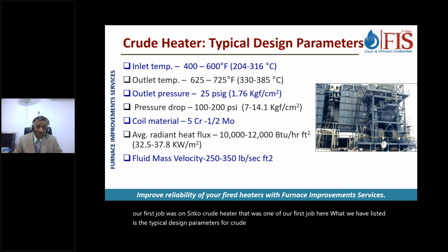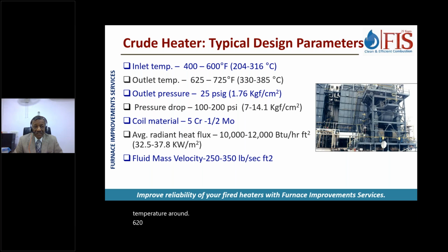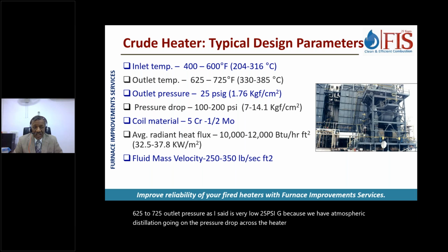The inlet temperature, depending on the crude preheat, can range from anywhere between 400 to 600 degrees F. Outlet temperature is around 625 to 725. Outlet pressure, as I said, is very low, 25 psig, because we have atmospheric distillation going on. The pressure drop across the heater could be anywhere between 100 to 200 psi, although we have seen some crude heaters with as little pressure drop as 50 psi.